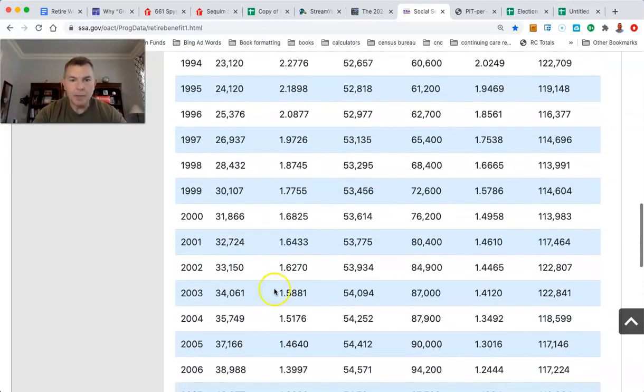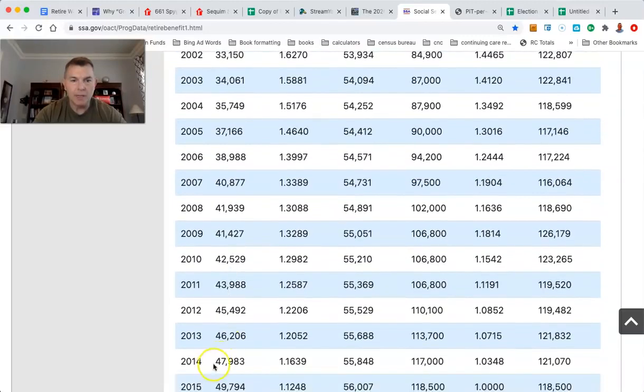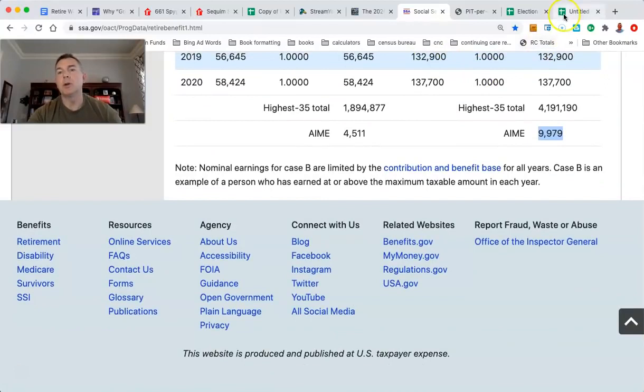Right, $5,000 a month in today's dollars is the equivalent of $4,000 a month back in 2000. $4,000 a month in 2014 is the equivalent of $5,000 a month now. $3,000 a month in 2004 is the equivalent of roughly $5,000 a month now. No, that makes sense.